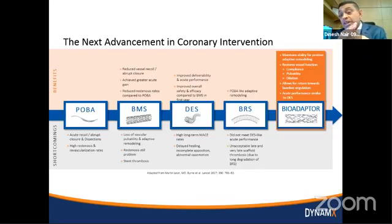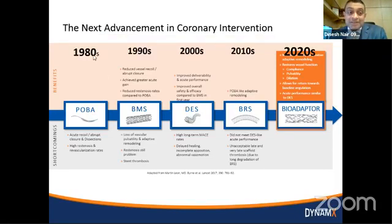There's always a problem with technology being rolled out too quickly sometimes. There are new studies being done that show very good results with dissolvable stents. But until then, we have to go with the metallic drug-eluting stents. And that's where the bioadaptor or the DynamX comes in. This is the new generation of it. And if you look at the progression, in the 1980s we had this, 1990s, 2000s, 2010, and 2020s, this is what's coming through.